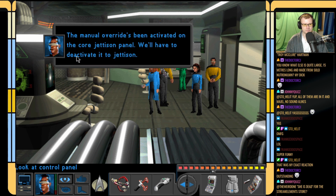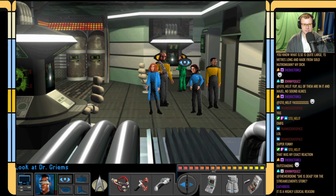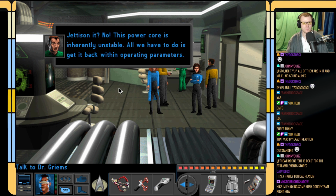A lot of these manual overrides have been activated on the core jettison panel. We'll have to deactivate it to jettison. No, I don't want to jettison. Maybe we can save it. This guy looks smart. LaForge, use your brain box. The power core is dangerously unstable. We're going to have to jettison it before it breaches the containment field. Jettison it? No, this power core is inherently unstable. All we have to do is get it back within operating parameters.